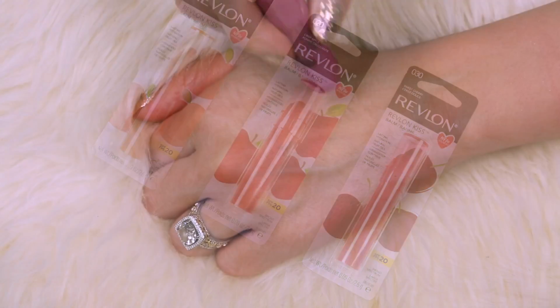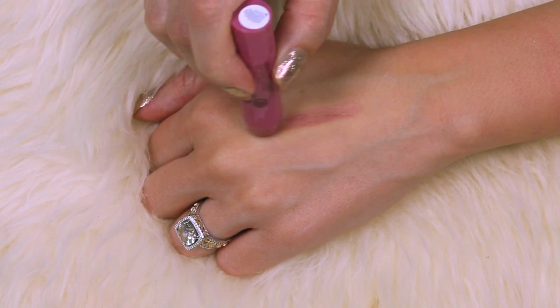These are adorable. This is from Revlon as well. This is the Revlon Kiss Balms, and I love any of these kind of things that smell good, leave a little bit of color, and, why am I caught up in the, and taste good. I'm 12 years old all of a sudden. So these I think are great.